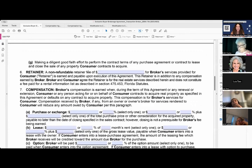Retainer, a non-refundable retainer. This is one that we're still trying to figure out at La Rosa Realty. I'm not going to go over this too much because remember, as a brokerage, we would have to hold escrow, which we do not have. So as a company, we don't hold escrow. Because we don't have an escrow account, we can't really legally ask for a retainer at this time.